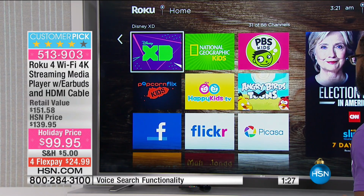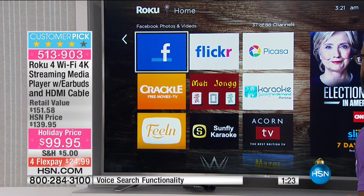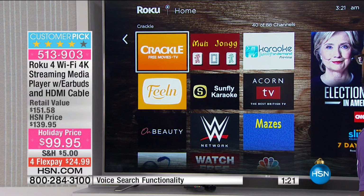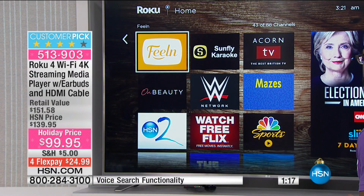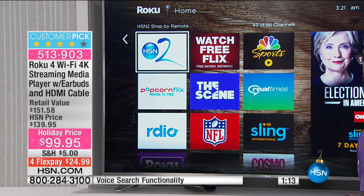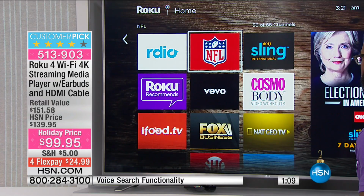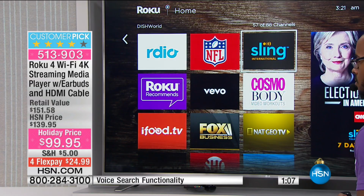Think about how much money you spend on cable every month. Multiply that by 12 months, and then think, wait a minute, that's all money in one year that I could save just by having a Roku. And you don't need to change your TV. You can have any kind of TV as long as it has an HDMI plug or output, because that's all you need.